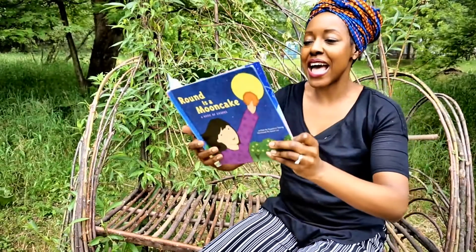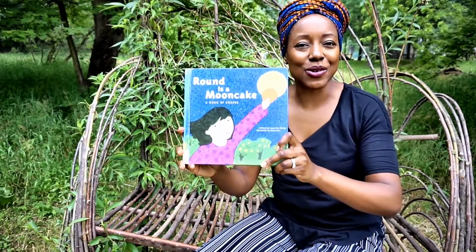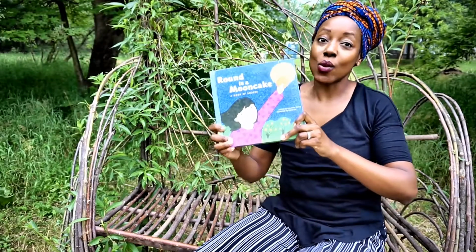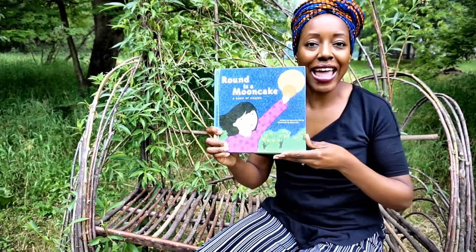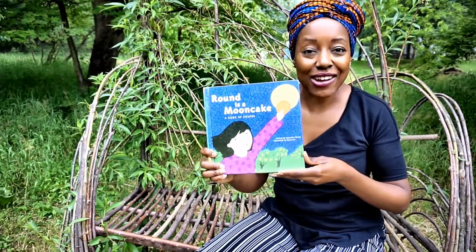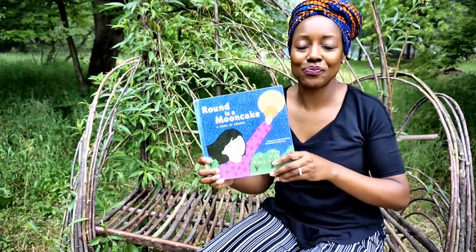And that is the end of Round is a Mooncake, a book of shapes. My question to you, boys and girls, is what are the shapes around you? Go ahead and go on a scavenger hunt and try to find as many shapes in your home or your school.